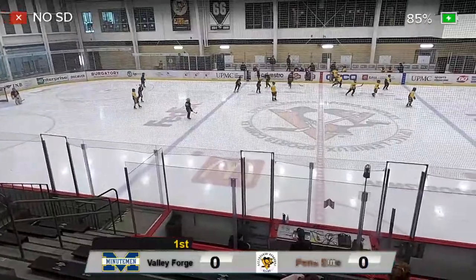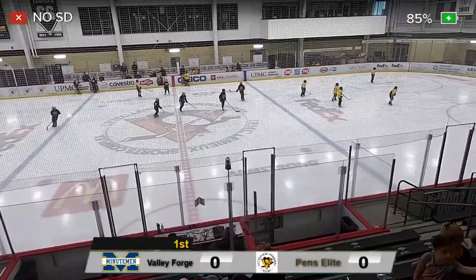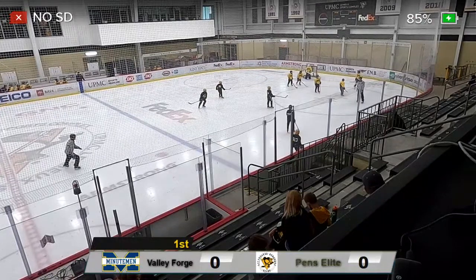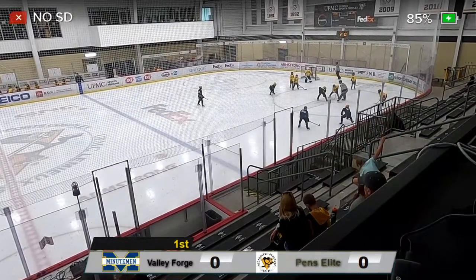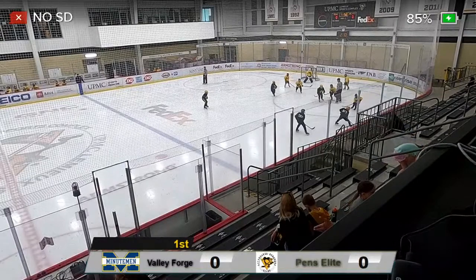A 0-0 tie here from your home of the Pittsburgh Penguins, practice home of the Pittsburgh Penguins, the UPMC Lemieux Sports Complex. A little pre-Penguin action for you as the Pens will be on the ice taking on the New York Islanders coming up here at 3 o'clock today.